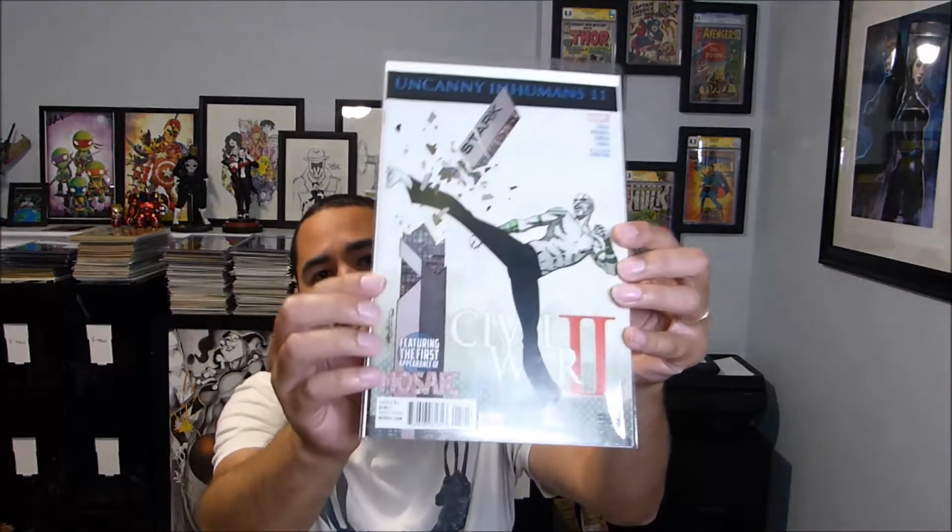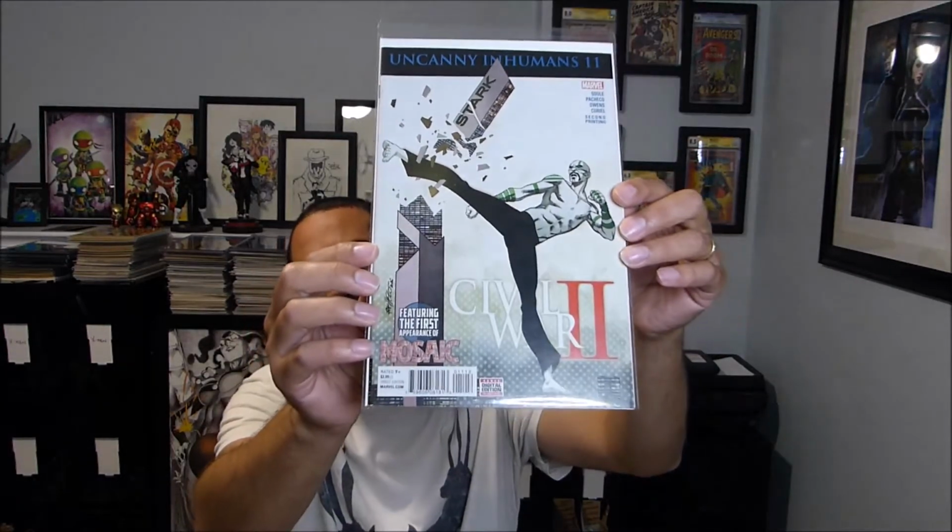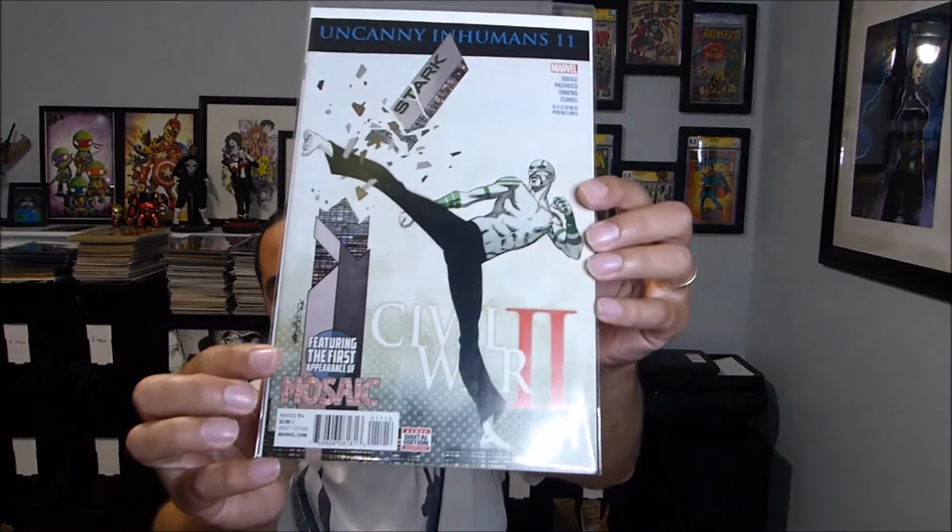All right, so first was Uncanny Inhumans #11. This is the second print, and I believe this was the first appearance of Mosaic, right? So I know this was a hot book at one point, and it kind of cooled down, but for a first appearance, second print, you know how these things go. For $2, you got to snag it.